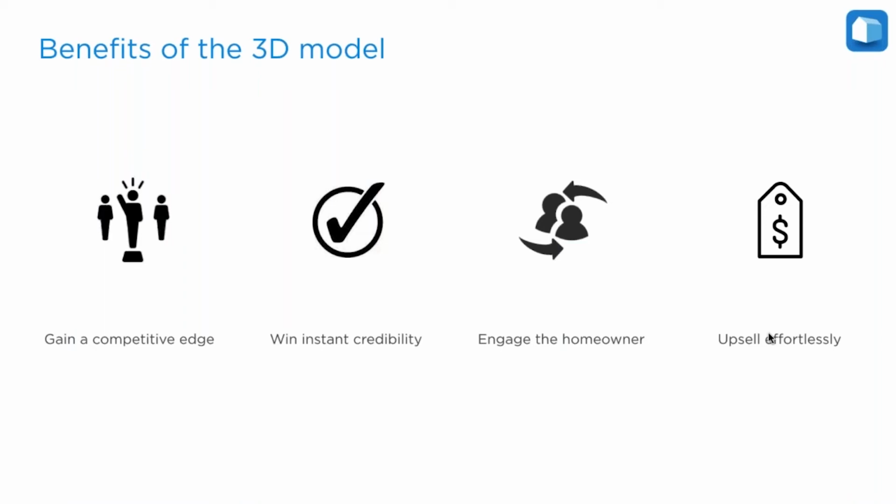The 3D model will really help you gain a competitive edge. There are 4,500 roofing contractors just in the Dallas-Fort Worth market. So by being here on this webinar and learning how to use this 3D model to your advantage, it's really going to put you ahead of your competition. When you walk into your next appointment and show the homeowner their home in 3D, they're really going to be blown away. It's going to give you instant credibility in the eyes of that homeowner. They'll quickly be able to identify you as an industry leader.